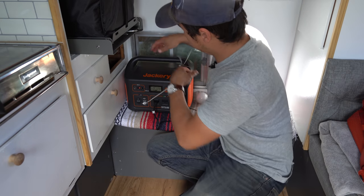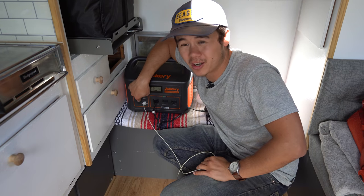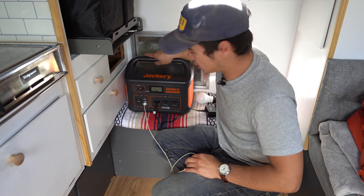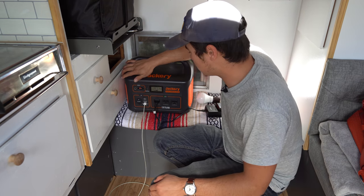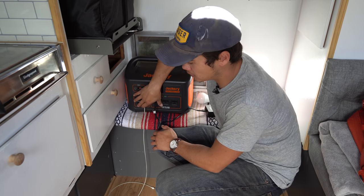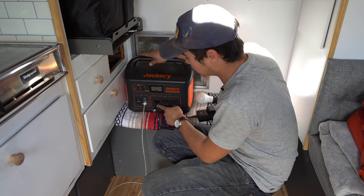This right here, this is my main power source while I'm on the road. This charges my phone, my camera gear, my laptop, all that kind of stuff. It's the Jackery Explorer 1000. It's a 1000 watt hour and 1000 watt power station, and this thing is a beast. It charges with those solar panels that I showed you earlier, but it also charges with a normal 110 volt plug.